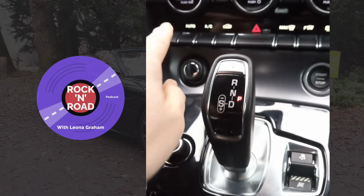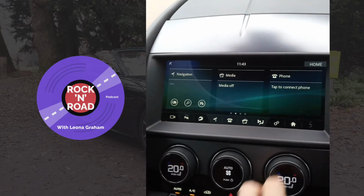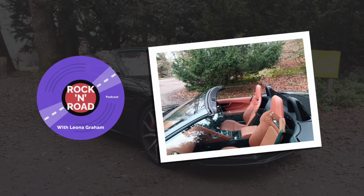It's got a button for a spoiler at the back, the DSC control, a handbrake button, no lever these days, just a little button, 2 cup holders, 2 USB points. And behind me, well, there's absolutely no room for any bags or storage. It's literally a 2-seater. If you want to put your bag in, it's got to go in the boot.